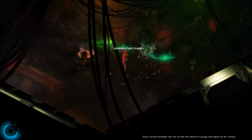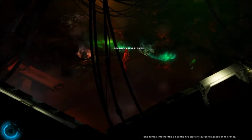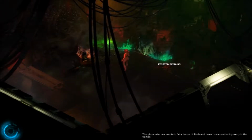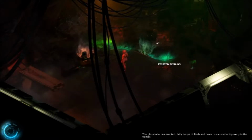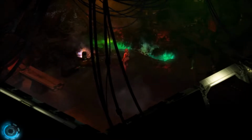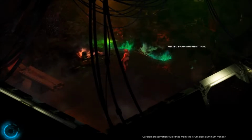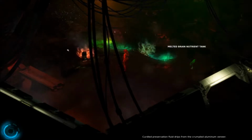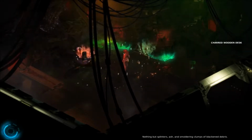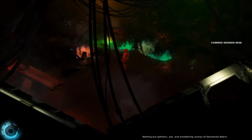Searingly hot flames, toxic fumes smother the air as the fire starts to purge this place of its crimes. Twisted remains. The glass tube has erupted. Fatty lumps of flesh and brain tissue sputtering wetly in the flames. Oh, that's nice. Melted brain nutrient tank. Curdled preservation fluid drips from the crumpled aluminium veneer. Charred wooden desk. Nothing but splinters, ash, and smoldering clumps of blackened debris.